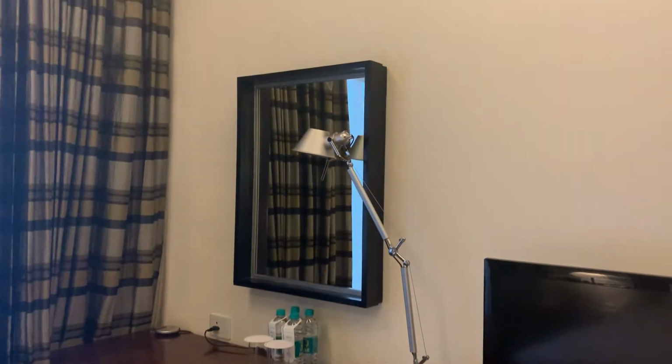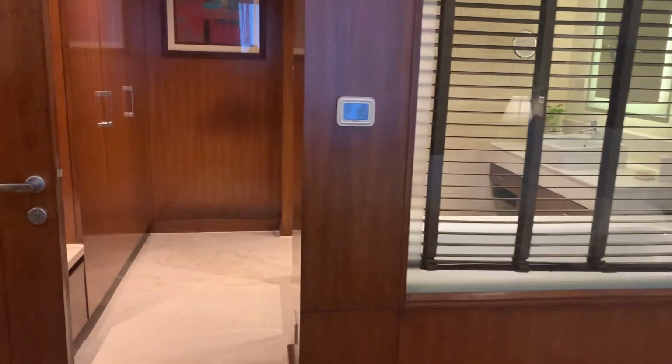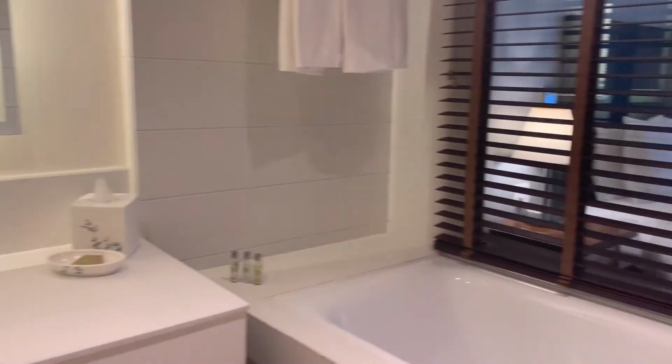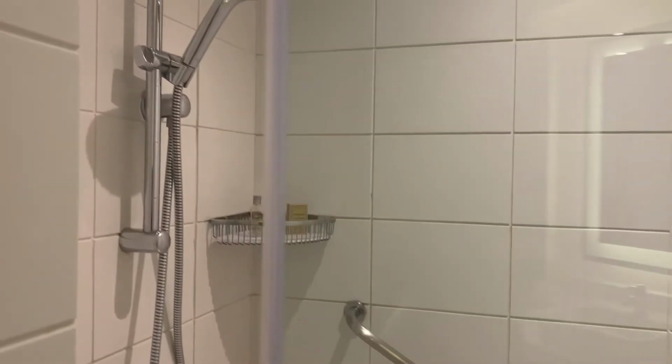Is her work area. Another TV. And that is my bathtub. Toiletries. And shower area. That's it, guys.